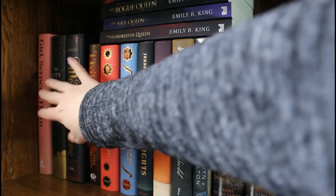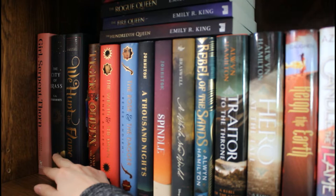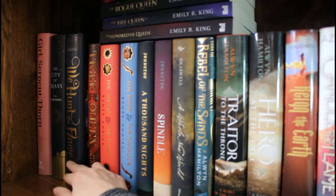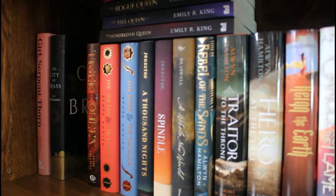Got The City of Brass. Haven't read it yet, but excited to read it soon. I'm wanting to read it this year. Got We Hunt the Flame. I started reading it, but I didn't finish. How far did I get? I'm probably listening to the audiobook. I don't know how far I got into it.